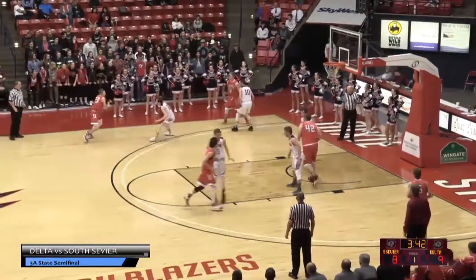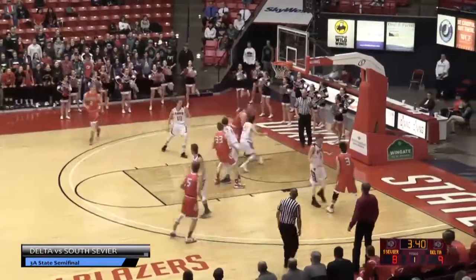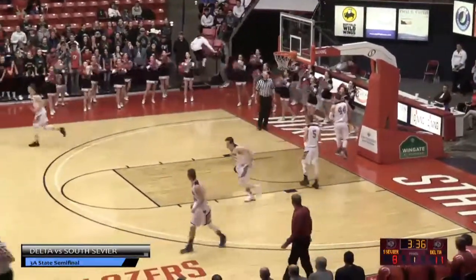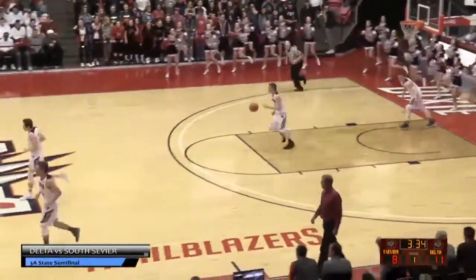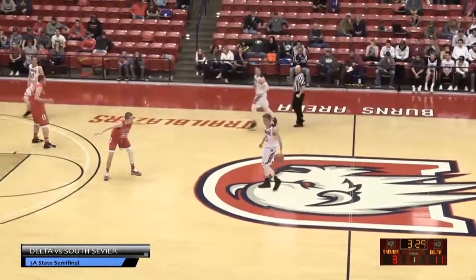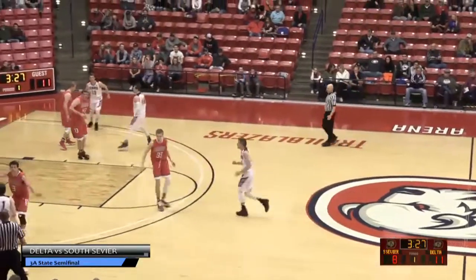Into the corner, Burton, to the wing to Springer. He'll drive the lane, gets inside, bounce past the Roundy. Nice dish, up off the glass and in. Brett Roundy with his first bucket, 11-8. Delta three-point lead, 3:35 to go in the first quarter on the Parks House scoreboard. And I like the move there from Brett because he knew the contact was coming, didn't let it alter his shot, went up strong and laid it in.